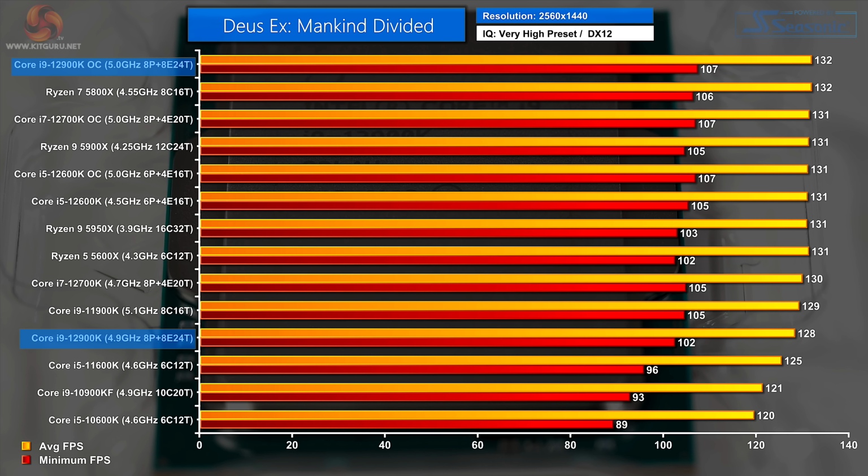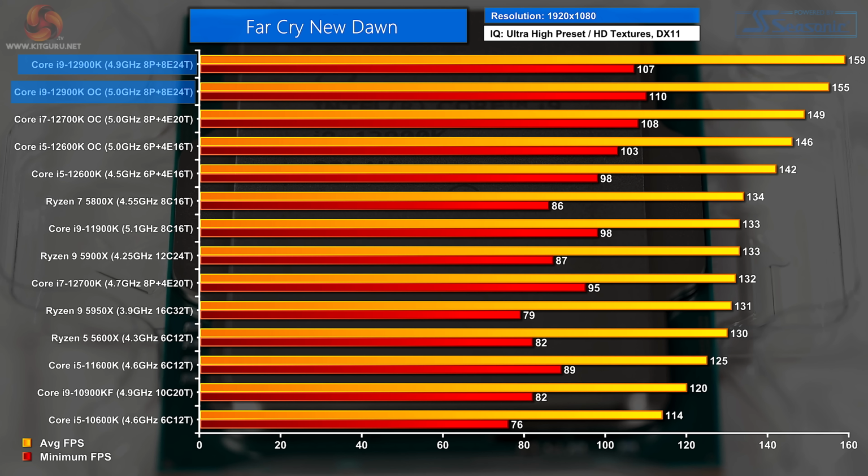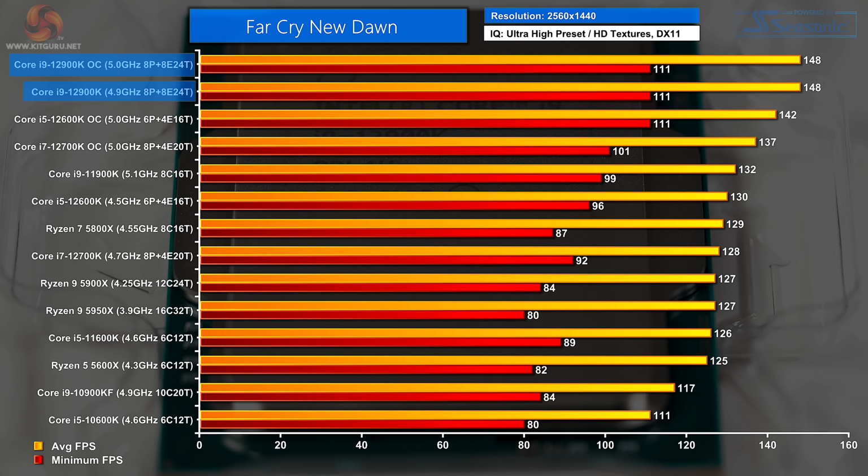Deus Ex at 1440p. It's a bit of a mixed bag, but if you look, the frame rates are very similar. So the fact that the i9 overclocked is right up the top and then the i9 auto is almost at the bottom doesn't really matter, although it does look a tad peculiar. Far Cry New Dawn at 1080, we've got Core i9 right up top, followed by Core i7 and then Core i5. Far Cry New Dawn at 1440, again the new Intels are right at the top.